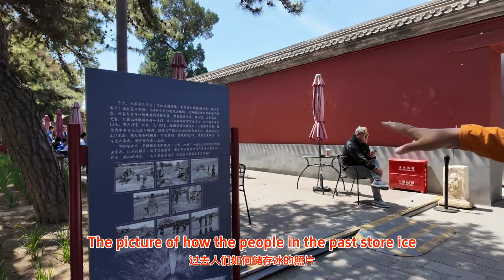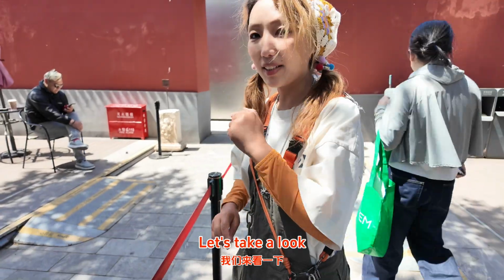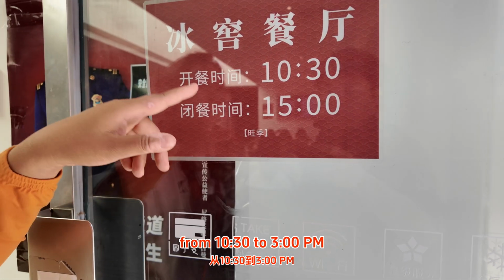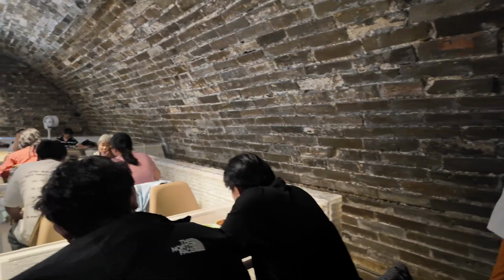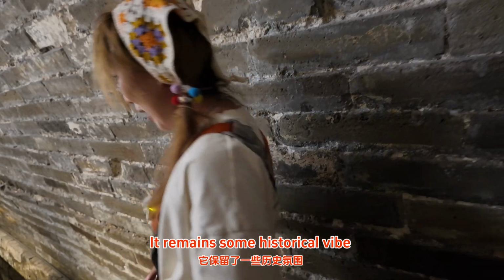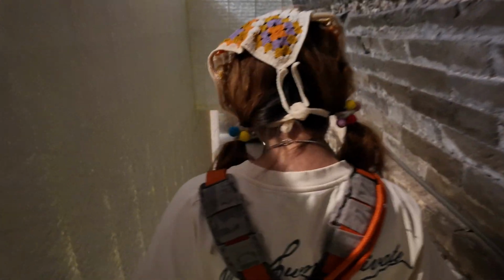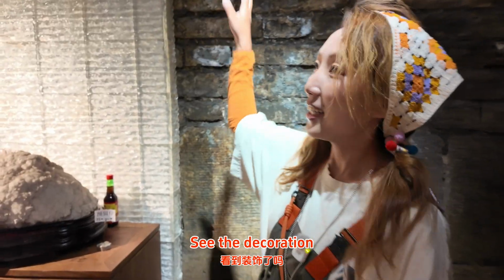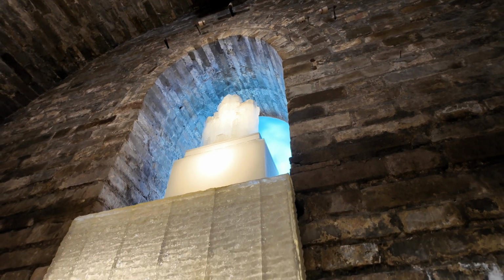The picture shows how people in the past stored ice. Let's take a look. Opening time is from 10:30 to 3 o'clock p.m. It retains some historical vibe and is semi-underground. See the decoration. Not real ice, only decoration.